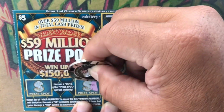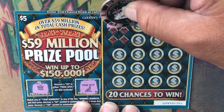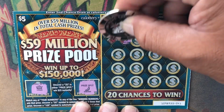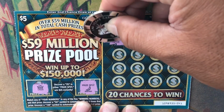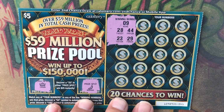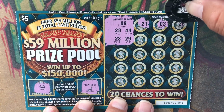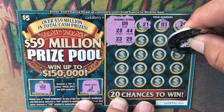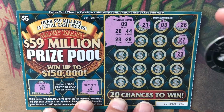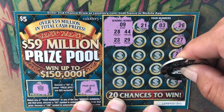Ready? Looking for a 25. Okay, we got a banana. And we got a crown. Okay, winning numbers are 9, 44, 29, 28, and a 23. Hey, we got a match, 23. All right, 42. Nope. You're number 44 up there. 40, no.